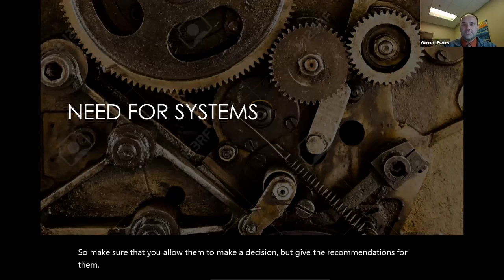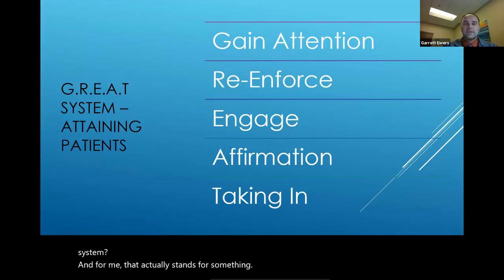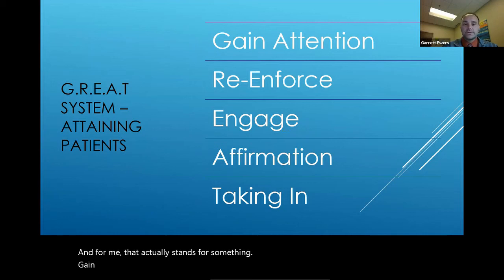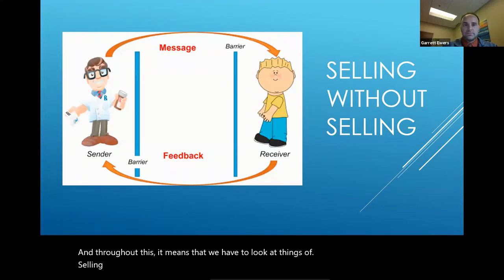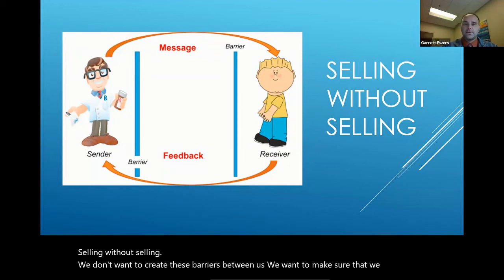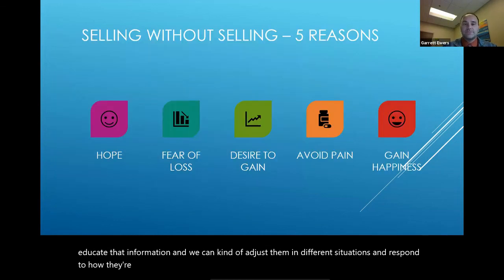Throughout all of this, you always have to be looking at systems. How do you create a great system? And for me, that actually stands for something. GREAT: Gain attention, Reinforce, Engage, Affirmation, and Taken in. And throughout this, it means that we have to look at things of selling without selling. We don't want to create these barriers between us. We want to make sure that we just educate that information, and we can kind of adjust them in different situations and respond to how they're doing. So how do we actually do this? 5 reasons.